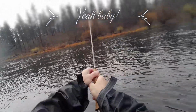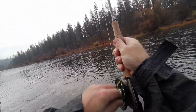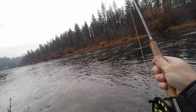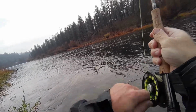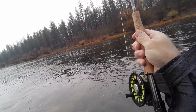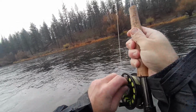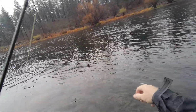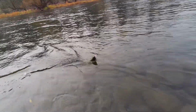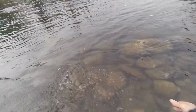All right, first fish of the day. God, it's a beautiful freaking, look at that river. Let's look at this fish. All right, so in the Spokane, they have rainbows, but they also have what's called a red band, which is a native fish. Let's see what we got here. Looks like a rainbow. Oh. Pretty guy.